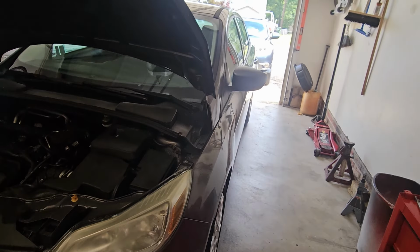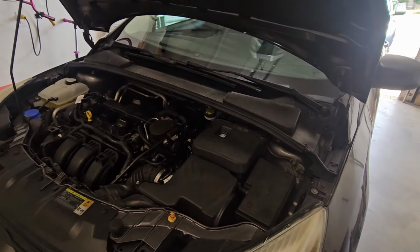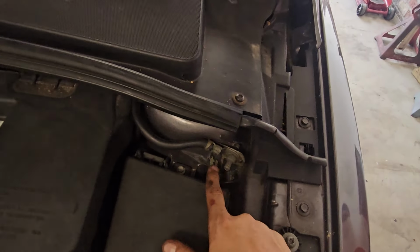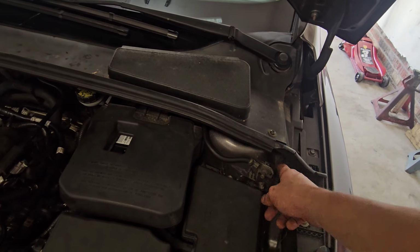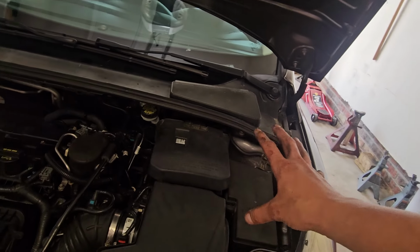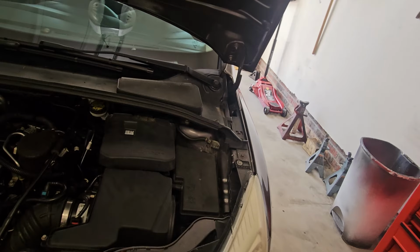But most of the time, in my experience, the ones I've seen, it's not the TCM that really goes bad. There's a couple of other things that affect the way this transmission runs. So first off, the big one is this ground. This ground right over here is garbage. Pretty much there's paint on it, and because there's paint on it, it doesn't get a good connection. If you clean up this ground and secure it really well, that can resolve a lot of your TCM issues.